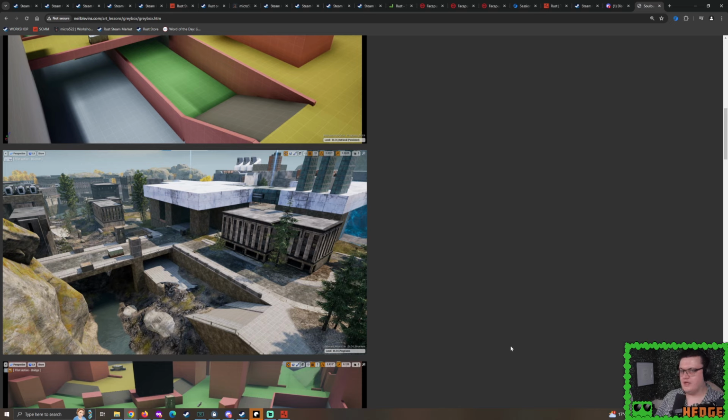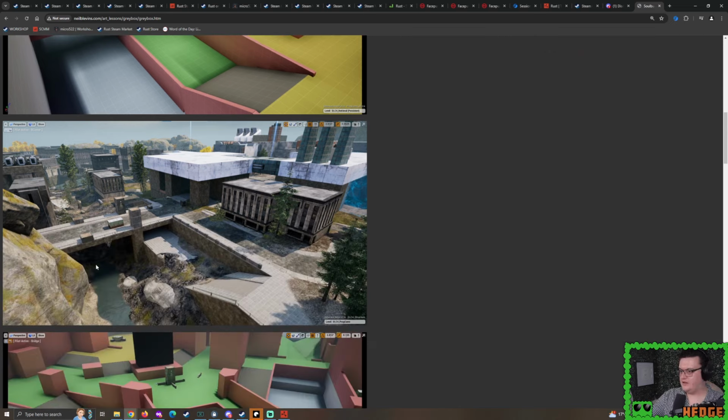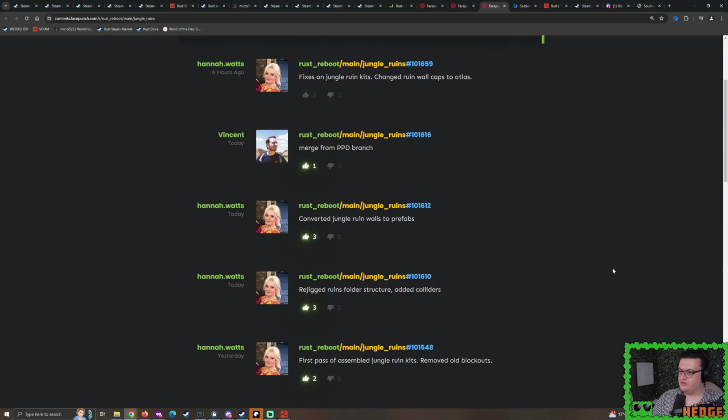Wabam, there you go. This is apparently what the jungle ruins is currently looking like, and then eventually it'll be like that. But that might take months until they're satisfied. Red Town Redux is a perfect example. So yeah, it really does look like potentially on the horizon we're going to have that jungle biome, potentially at the end of this year. Maybe November, maybe December. We shall see. But it's being worked on.